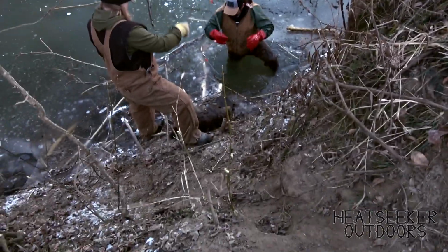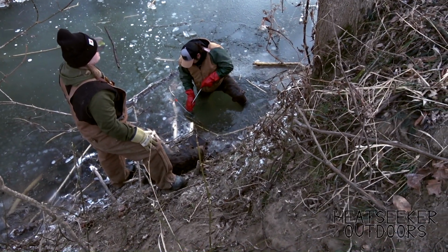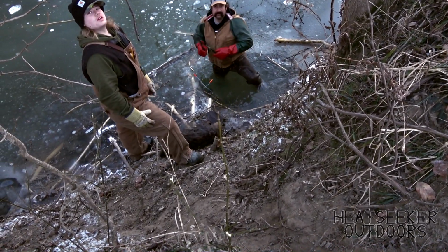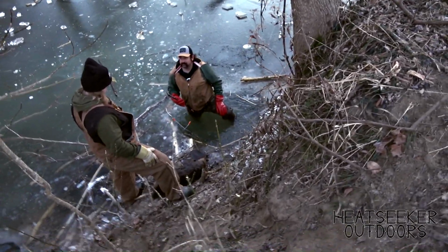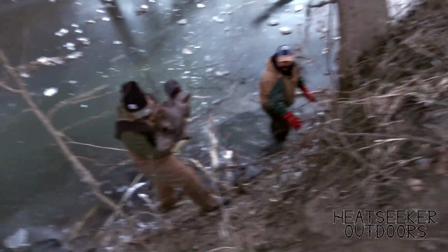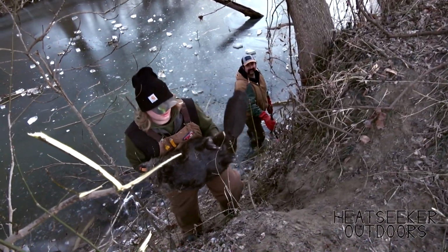The other one is a little easier to set than this one. I'm glad we set it though. So we got one down there. There's a beaver down there too, bigger than this one. About the same. I don't know, it's in the water so it's hard to tell. All right, carry him up. If you can, toss him up, whatever. Come on, bud. Carry him like a newborn baby.